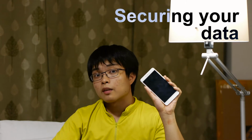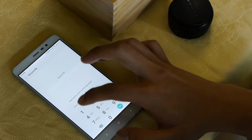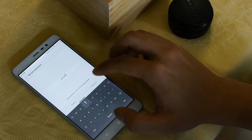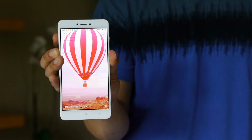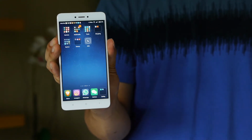There are a few ways to do it. First one, very obvious: a password, be it a pattern, a PIN, or a long alphanumeric password. Having a password on your phone makes it harder, but not impossible, for people to get into it. And with devices like the Redmi Note 4, where we have a fingerprint sensor on the back to quickly unlock the device, the reasons to not use a password are a lot fewer.